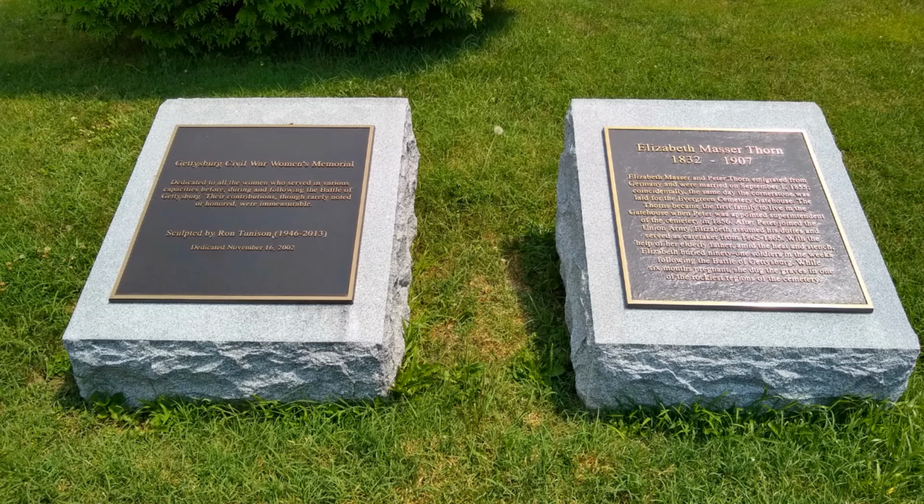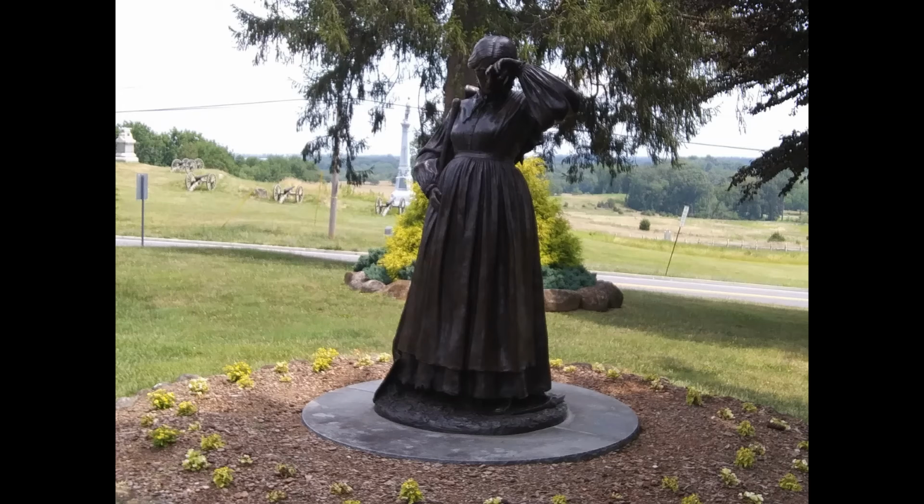Something that really makes me angry, and you won't believe this, but after the battle, every year, General Howard would send Elizabeth Thorne a keg of beer as a token of appreciation. A keg of beer. Can you believe it? Probably Elizabeth didn't even drink beer. I don't think Victorian women did, drink at all, hardly.